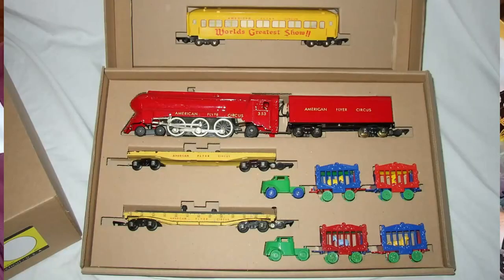Between 1950 and 1951, Gilbert American Flyer produced an interesting train set. It had a Pacific in a streamlined red shell, with the words Circus Engine on the side, and it was a departure from what Flyer usually did. In addition to the red metal engine and the red metal tender, it also included two yellow flat cars that had very colorful cages with different colored plastic animals in them, semi-tractors to pull them, and a yellow New Haven passenger car with red lettering. This Flyer set was called the Circus Set.